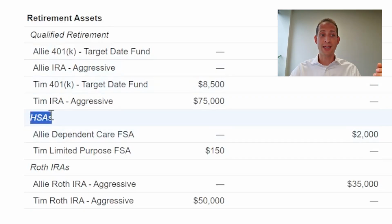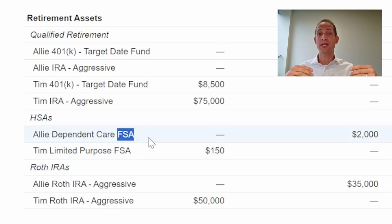Next piece here, the HSAs. This has to do with HSAs, FSAs. These are savings types of accounts that have special rules when they're used for healthcare, childcare, or some other stuff as well. So when you're looking at FSA here for dependent care, that means if Allie puts money into this, she gets a tax deduction for the amount put in.